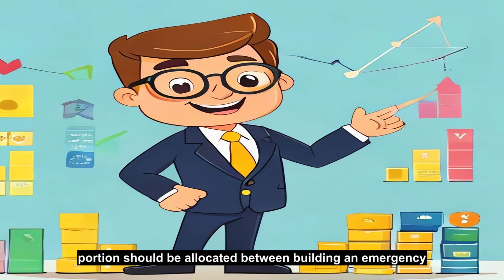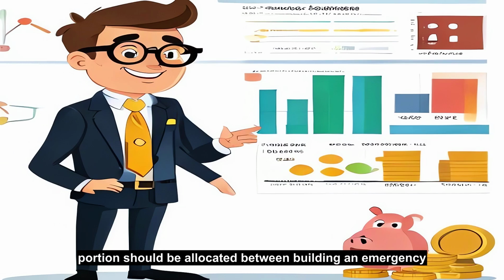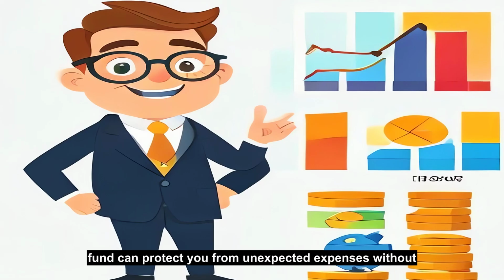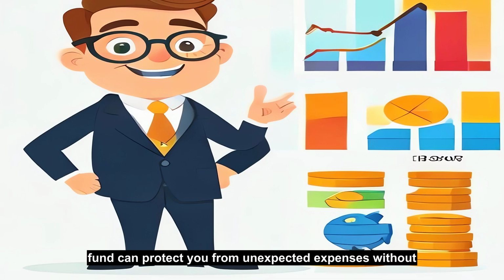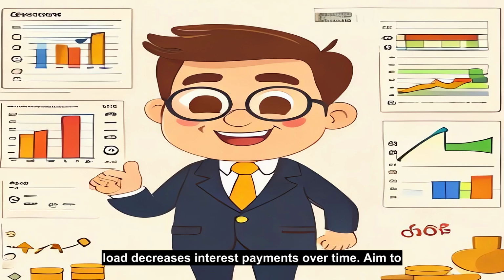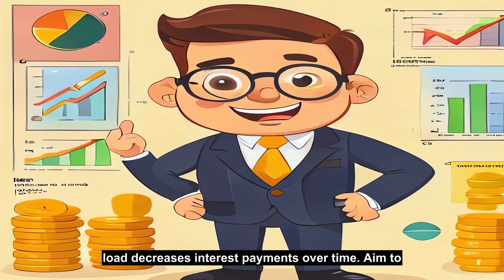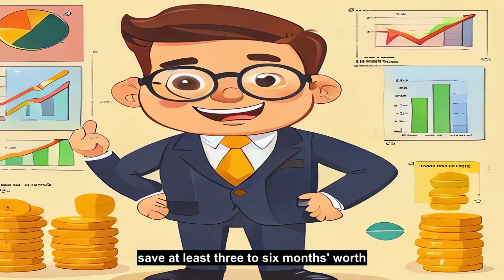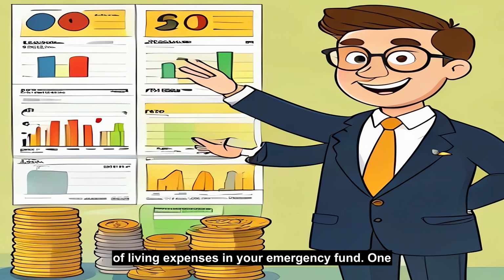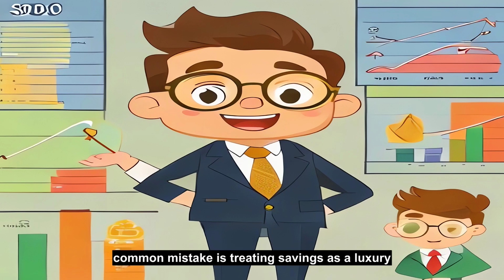Next are wants, which make up 30% of your budget. Wants can vary widely, such as dining out, entertainment, hobbies, travel, and luxury items. The key is to prioritize spending on things that bring you joy without causing financial strain. For example, instead of buying expensive gadgets or clothing each month, allocate a smaller amount for experiences like concerts, museum visits, or local events.